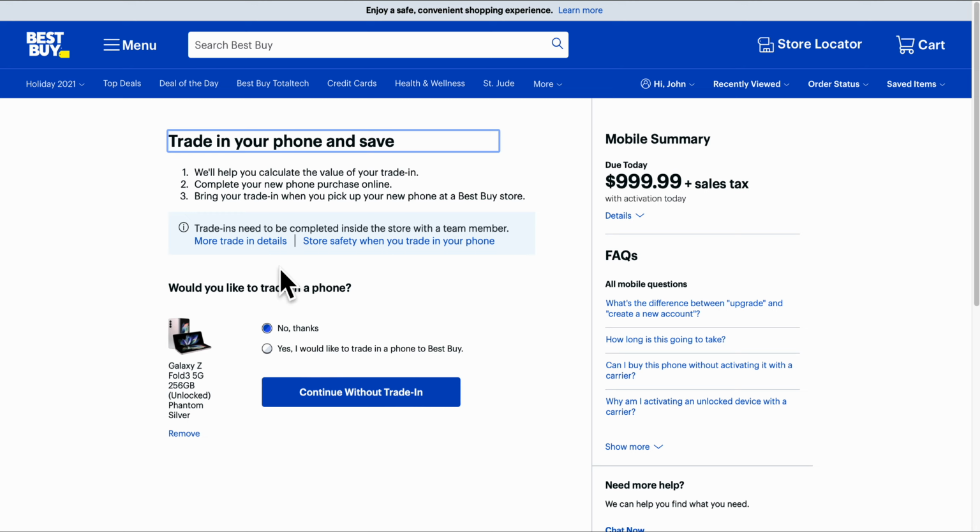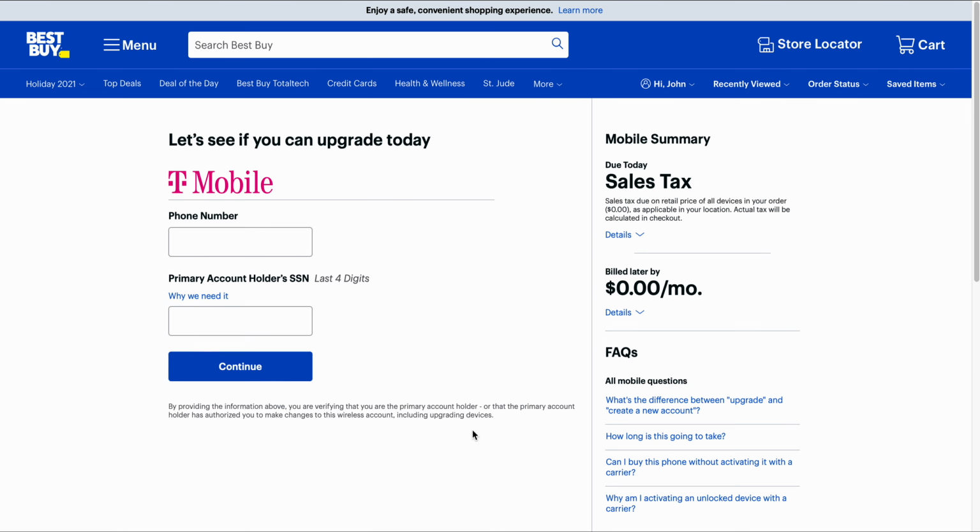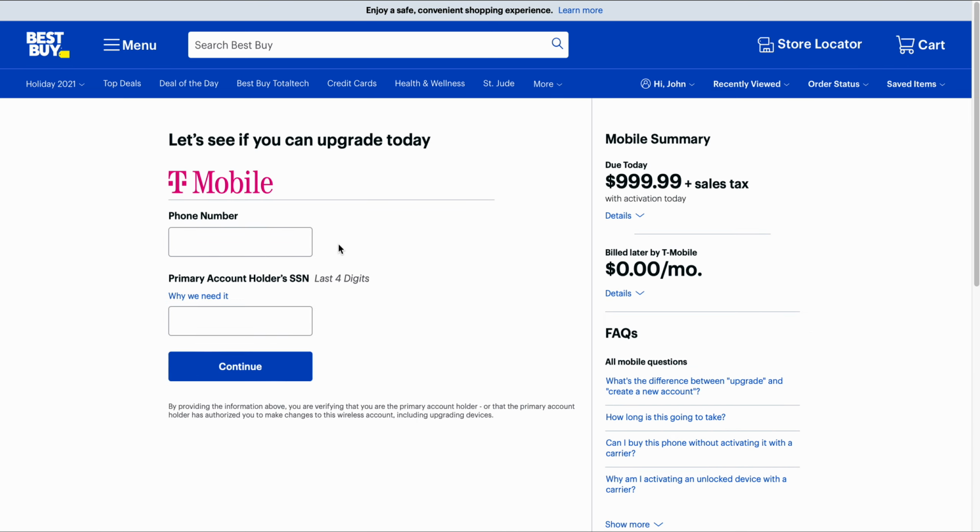So this is what it looks like right here. I guess it already logged me into my account. You see it's got my name up there. And then you continue without a trade. When you go to the next screen, it should ask me for my phone number and the last four of my social. So here we are. I will put in my phone number and the last four of my social, and hit continue. It will send me a text message. I will put that text message in, the 6-digit PIN code. It's going to be like this for Verizon and AT&T and whoever, like this for all of them.